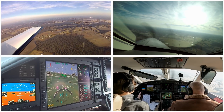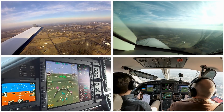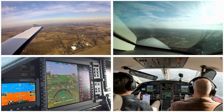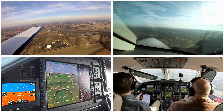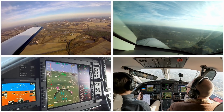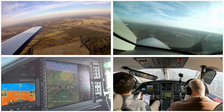Alright, gear's down and locked. We've got three greens, no reds. Fuel is balanced. Gear is down. Next step flaps 30, we're below 130. Got amp to go. And we are cleared to land. Flaps at 30.